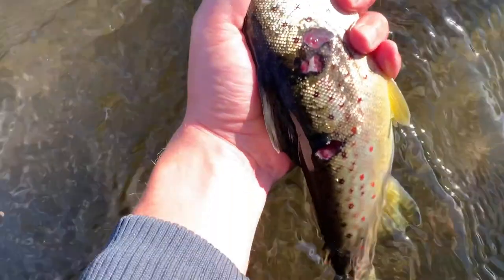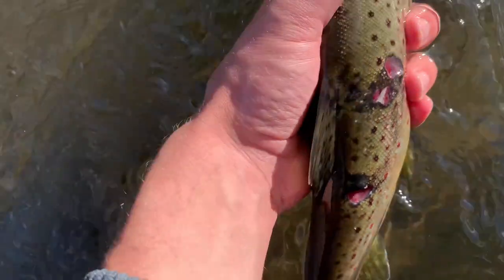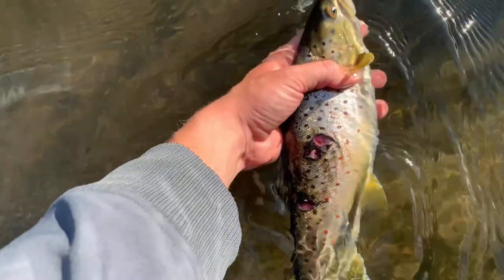You can see there, look at the markings on him though. He definitely got bit by one of the pike in this river. Just gouges out of him. But yeah, pretty cool. On the trout lure, probably about a 14 inch brownie.